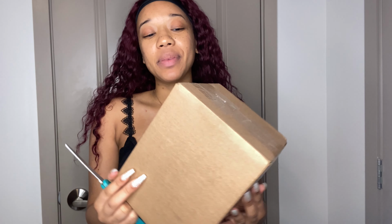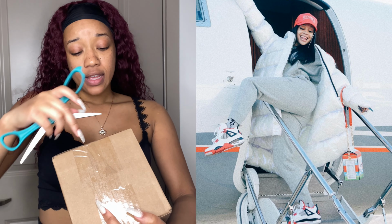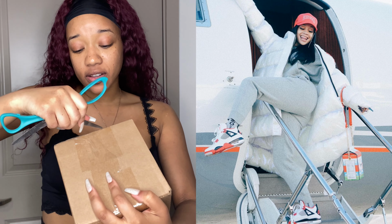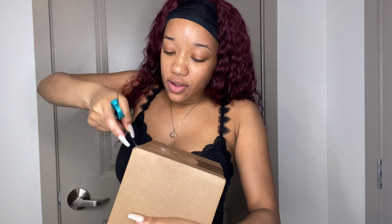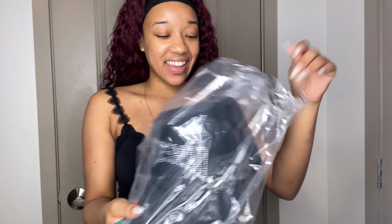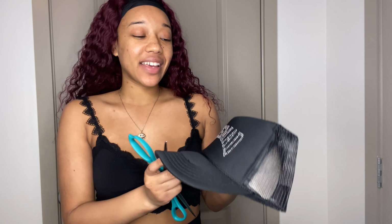So first I'm gonna open this one. I already know what it is and I'm excited to see it in person. I saw Sweetie wear it, so I wanted it. Once I saw her have it, I was just like, yeah, I need that, definitely. So I got this hat right here. It definitely says hoes mad, because hoes be mad, period. So yeah, this is what I got.